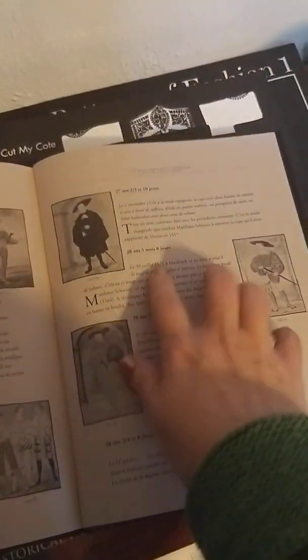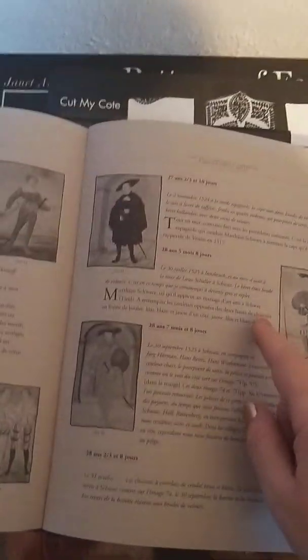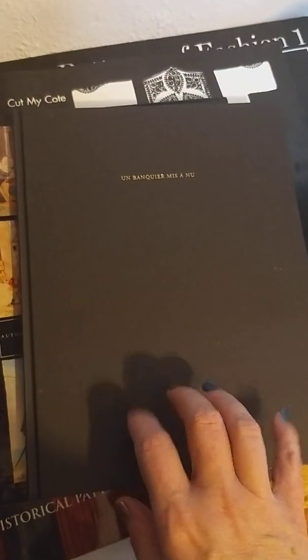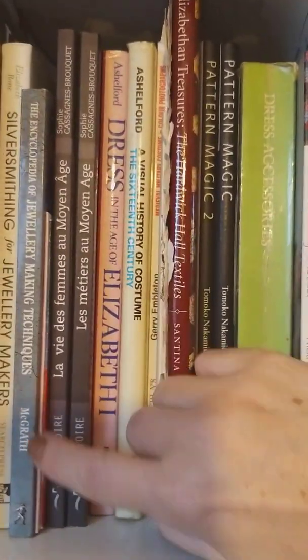And it has information at the back. It has discussions about each of the garments. So again, it's in French and in German, but that's a beautiful book.